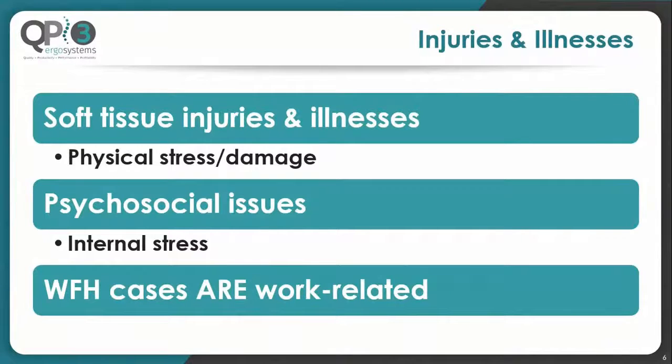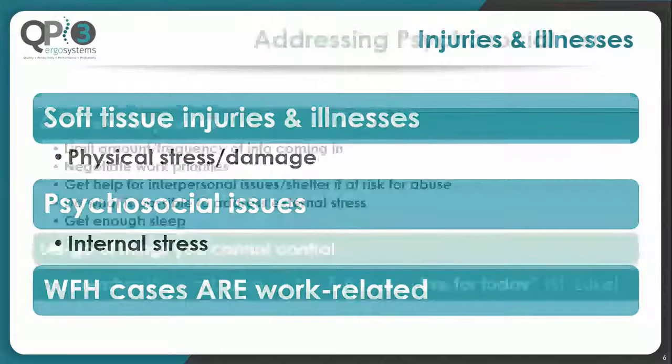Now, something that's really important to remember is that work from home cases are considered work related from a workers' compensation standpoint. So we need to do everything we can to make sure we're working comfortably, productively, and safely. And that's what we'll be discussing today.